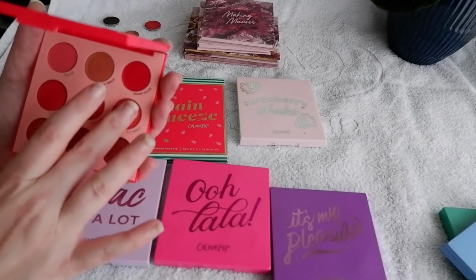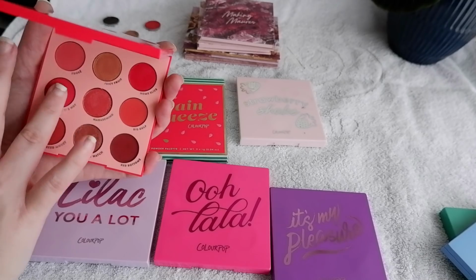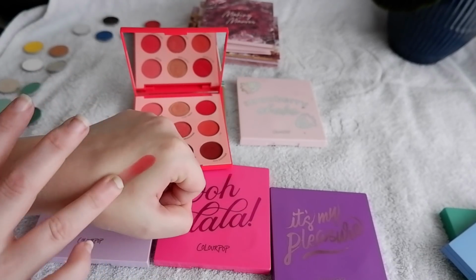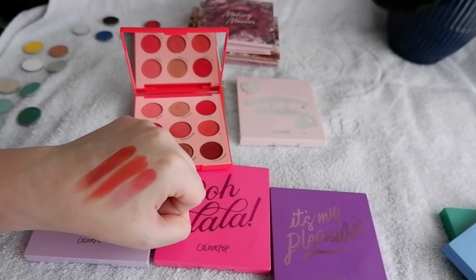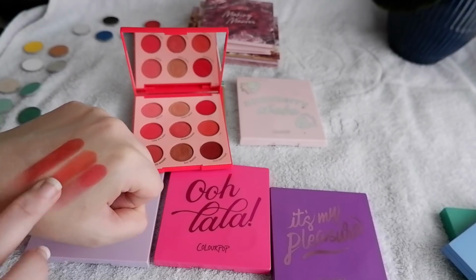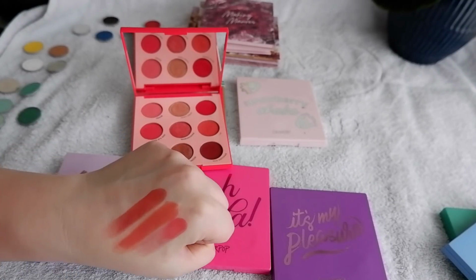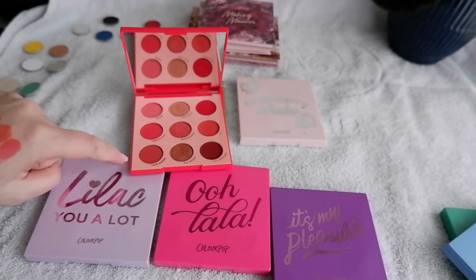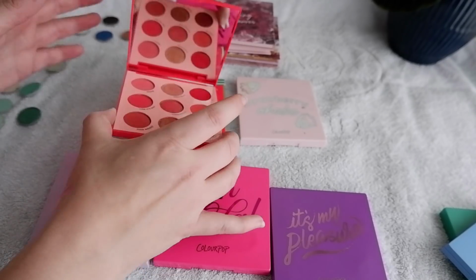Let's do this and this. Yeah, that's technically the same. This I think I do like, so that's a bit more of a true red. That's a nice poppy shade though. Yeah, but I don't think that those are different enough. So I think I'll take out this shade and substitute that for Balm As.